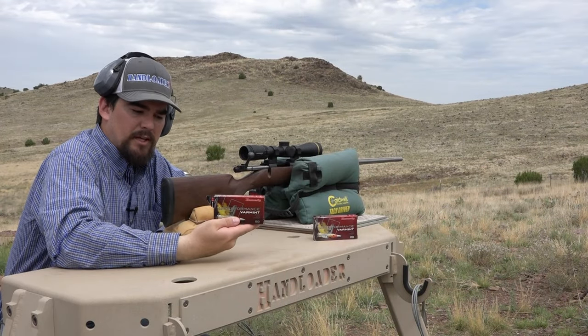So good load there. The final load that we want to showcase for you is using a personal favorite powder of mine. This is Accurate 2230. I run this in the 204 quite a bit, run it a lot in the 223 Remington and the 5.56. A 26.5 grain charge got us an average velocity of 3,918 feet per second, so real close to that 4,000 feet per second mark with the 32 grain Hornady V-MAX. And it grouped into just about half an inch there.